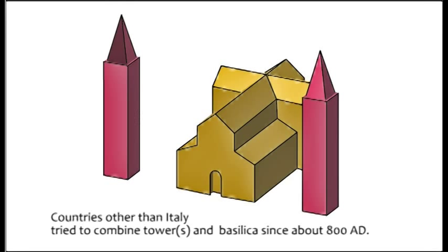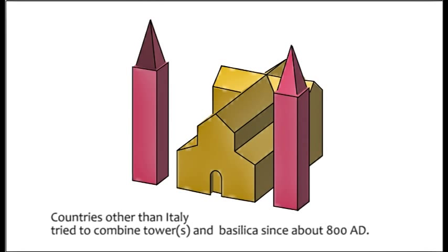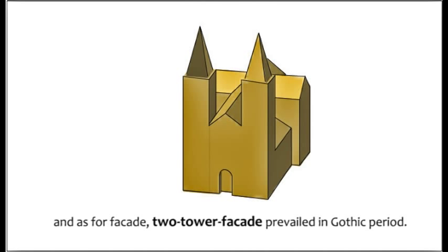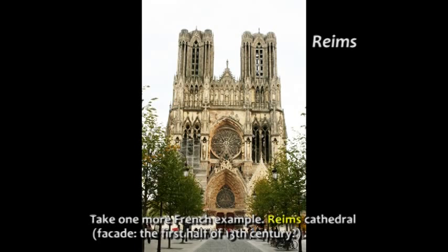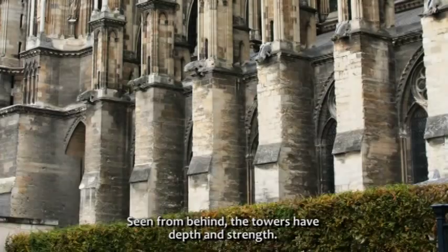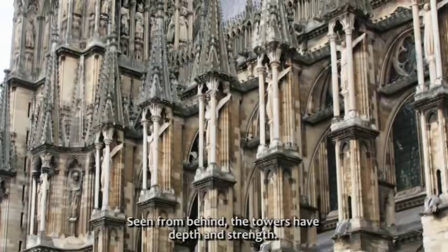Countries other than Italy tried to combine towers and basilica since about 800 AD. And as for facade, two-tower facade prevailed in Gothic period. Take one more French example, Reims Cathedral. Seen from behind, the towers have depth and strength. While in Italy, they didn't build any tower at the front.